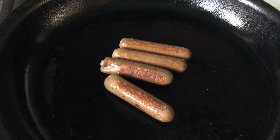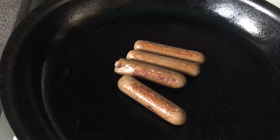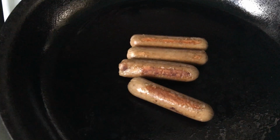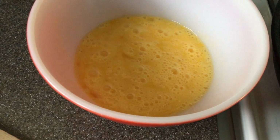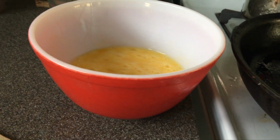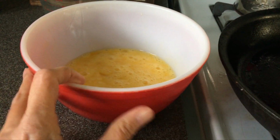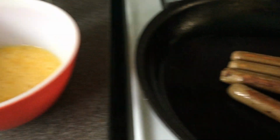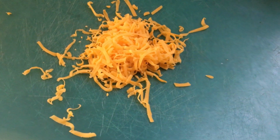Tonight we are having breakfast burritos for dinner. These are some vegetarian sausage links. And then we have some scrambled eggs in my vintage Pyrex, I think that's Pyrex bowl. I have the set of 4 with the 4 colors. And we have some tortillas and some cheddar cheese. This is gonna be so good.